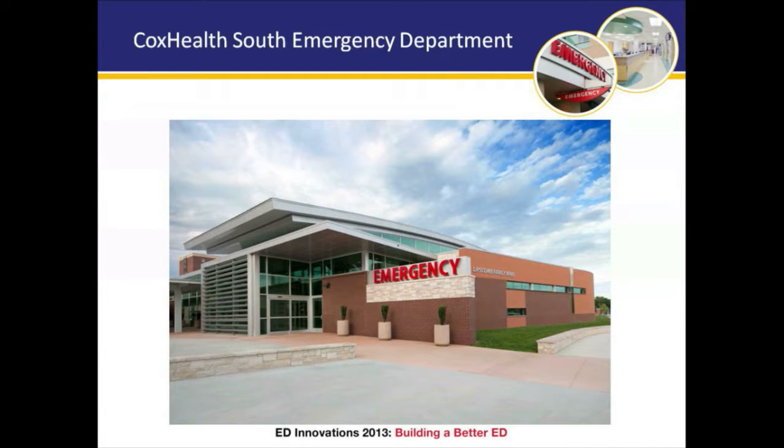The emergency department that we're going to showcase first is in Springfield, Missouri. It's fairly unique. It's certainly unique across any of the ones that we've ever worked on before, because we were actually able to incorporate every single bell and whistle that you can imagine under one roof. We weren't able to do that prior, and we haven't been able to do it since. So it really stands out from that standpoint.